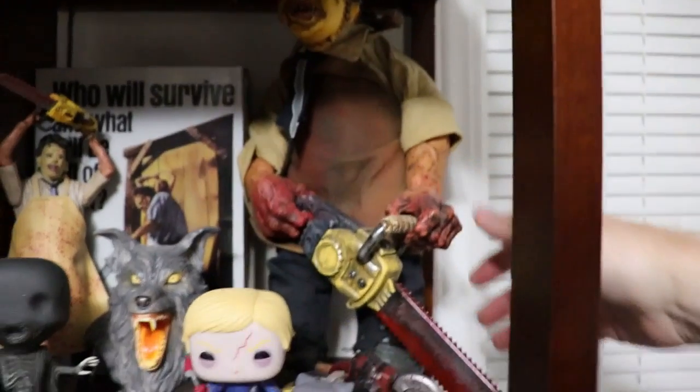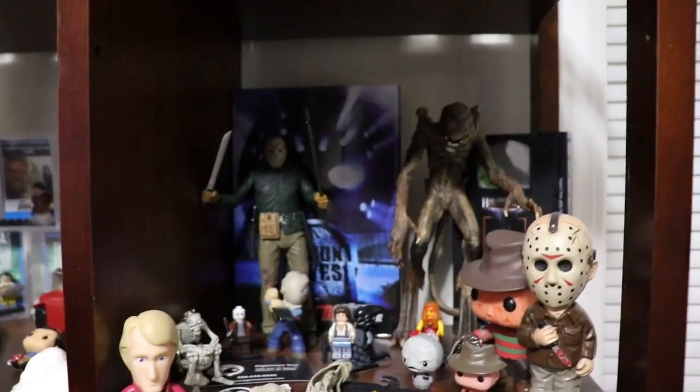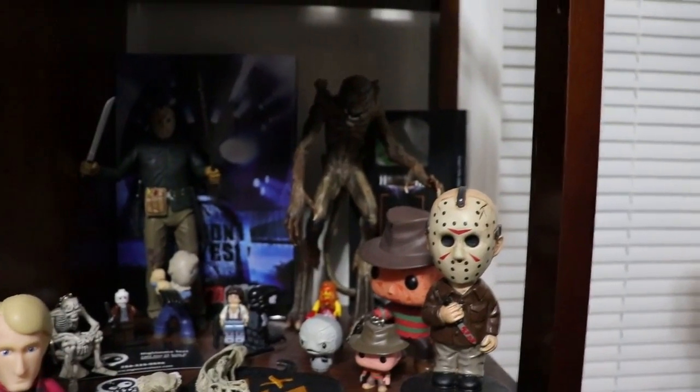This bad boy is worth a lot of money, apparently. I picked this up from like a little mom and pop shop. Dude hooked me up. I got a good deal on that. I can't remember when the brand made that, but apparently these are rare. Oh, that's pretty cool. And then there's the best Jason there is, CJ Graham, NECA. I have Pumpkinhead, Halloween 3.